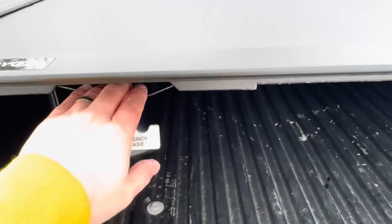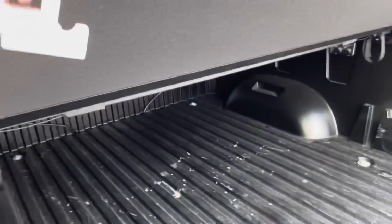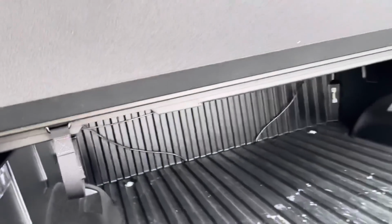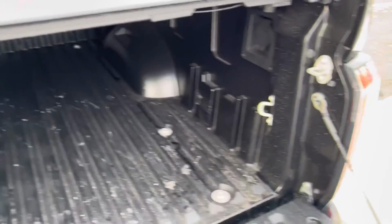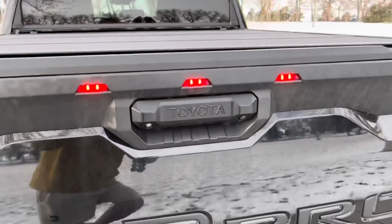But we have the composite bed. For those of you who don't know how this works, I'll give you a real quick demo. So you just pull down on the lever here, it unlatches it, you pop it up and you pull down on that lever one more time. You just kind of keep folding it upward. We're good. And the composite bed, very lightweight tailgate, which is pretty cool. More of those marker lights out back.